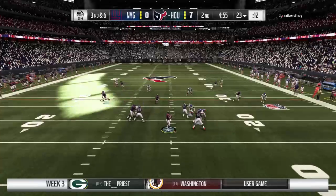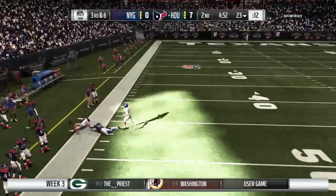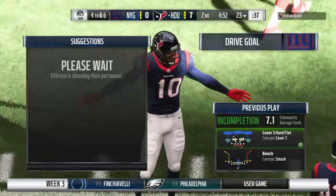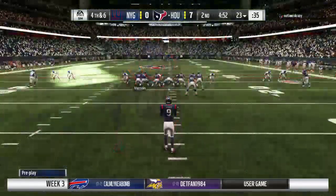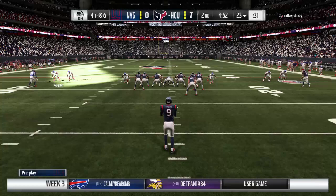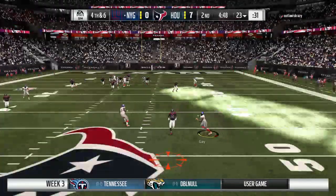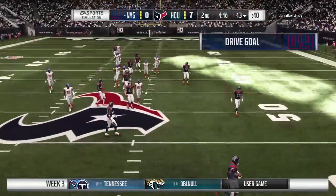Here's Watson. And incomplete here on 3rd down. But one thing's for sure, when you've got a big receiver and you trust him downfield, you're going to give him opportunities to go up and get that 50-50 ball. And he is a darn good big receiver. Unfortunately, that time didn't work out. Nice job defensively. And he was called on 3 times in the win last week as his first one here's away.